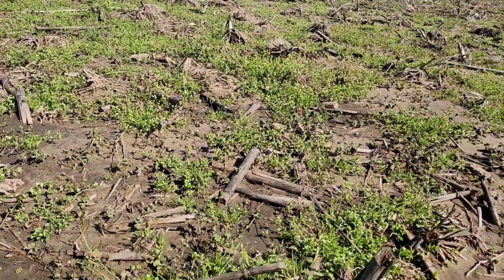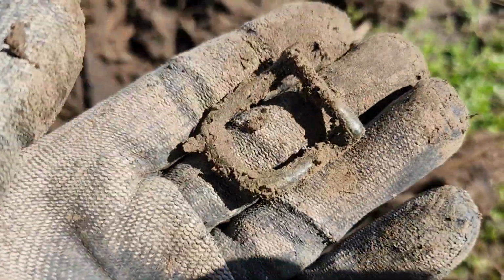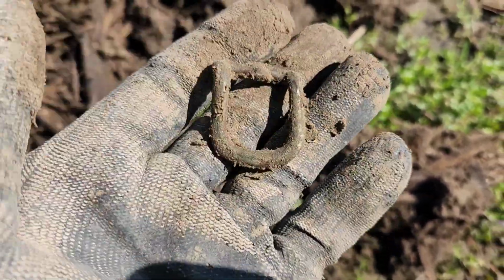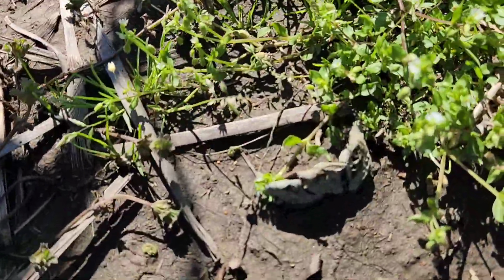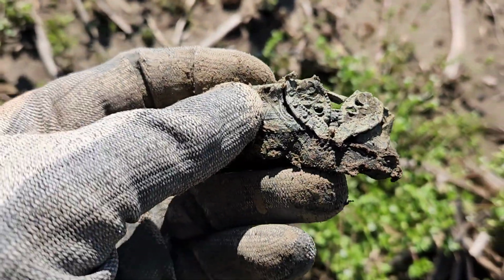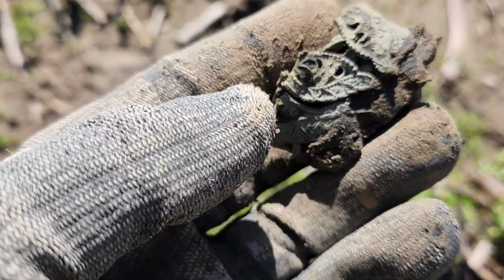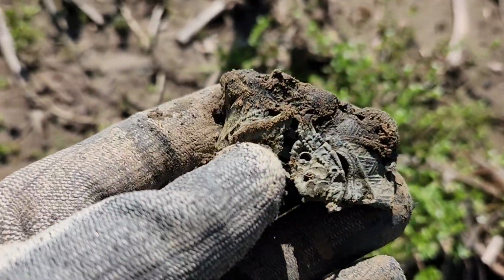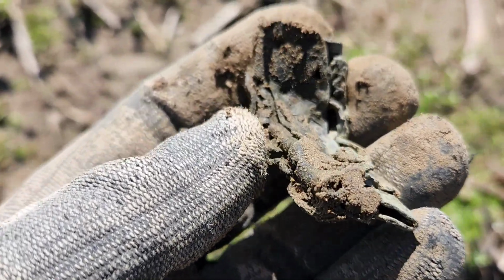Well, that was a really good signal, and these always do ring up really nice. Little buckle. Had a really loud signal right here on the surface. What is this? Look at that. What is that? It's folded. It's very ornate. Some kind of buckle.